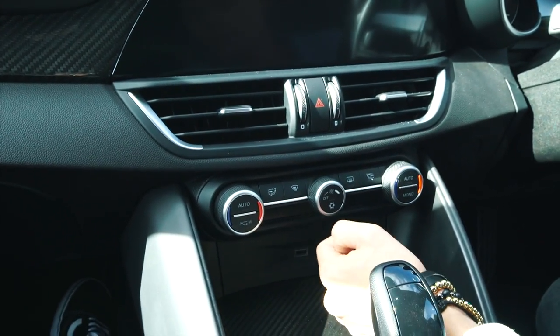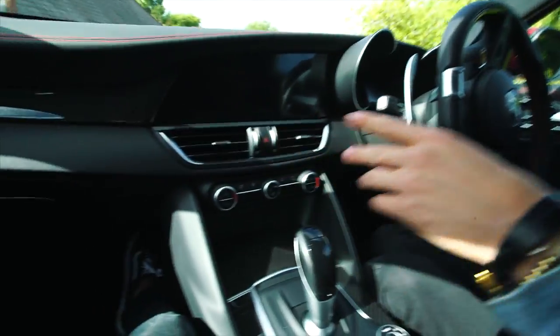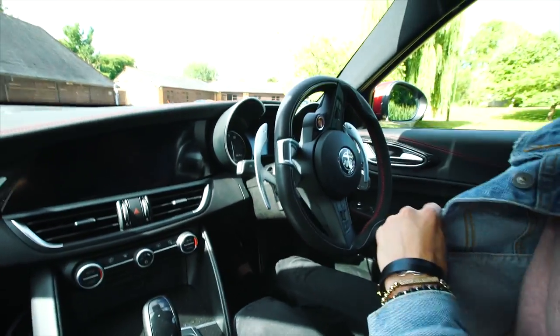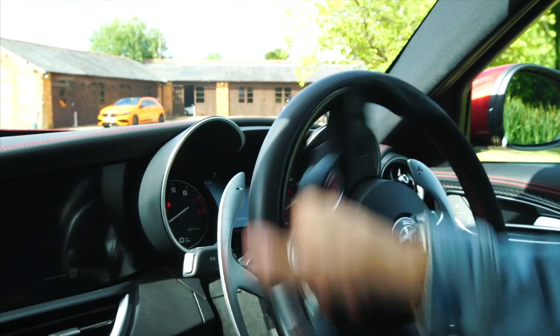No heated seats or anything in this one, despite it having the comfort seats and not the bucket carbon seats, which you can get as well as an option. Then we've got the screen, so I'm gonna have to put the car on. So key in your pocket, press the Ferrari derived start button and the car will fire into life. Quite a quiet startup, to be honest.